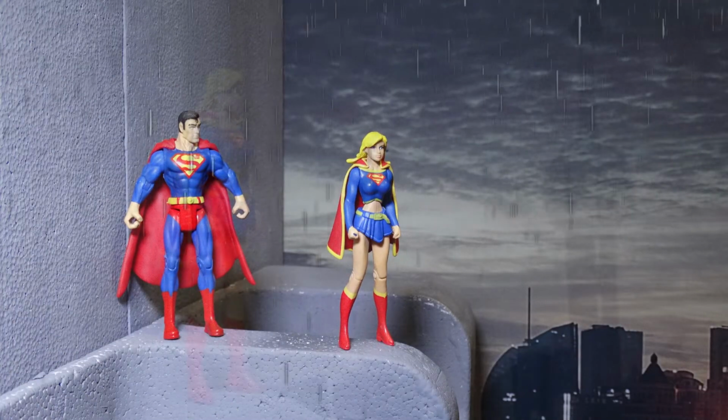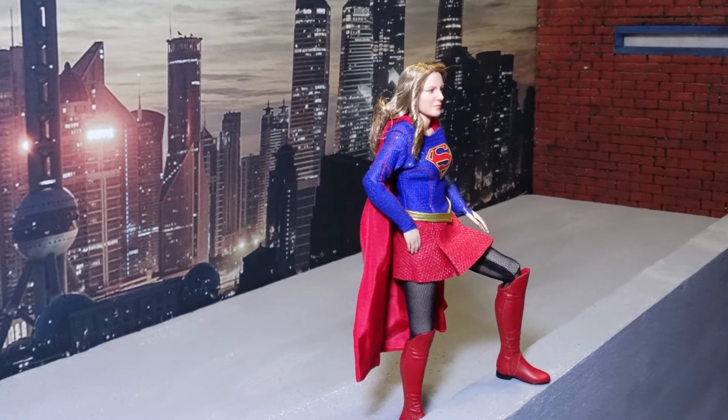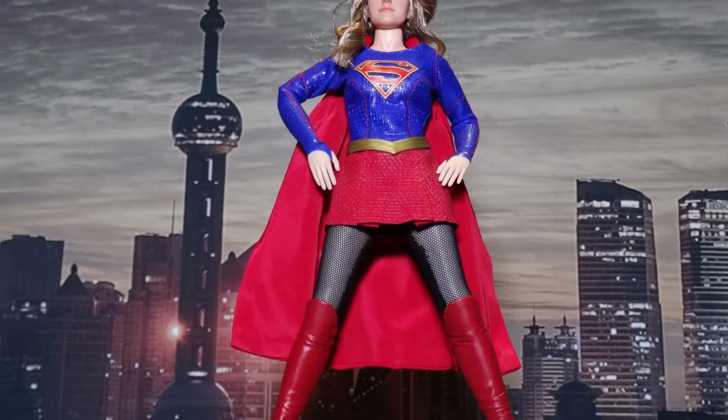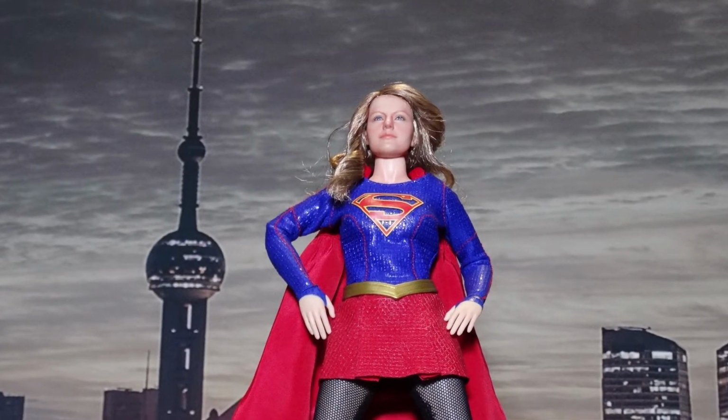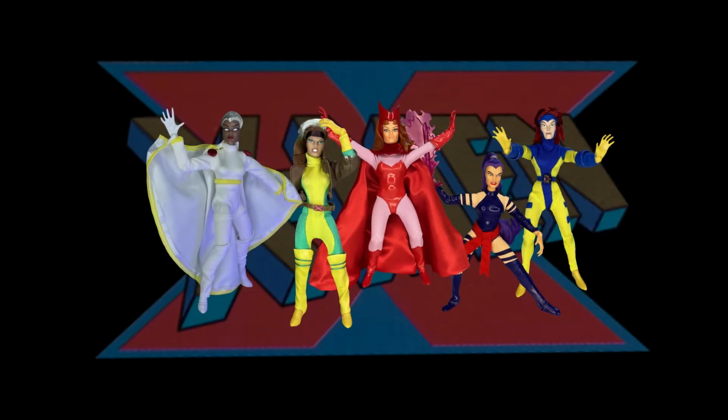Supergirl is the cousin of Superman and shares the same abilities. Donning a red cape and the iconic S emblem, she is a sworn protector of the human race. Marvel has its fair share of mighty maidens as well.